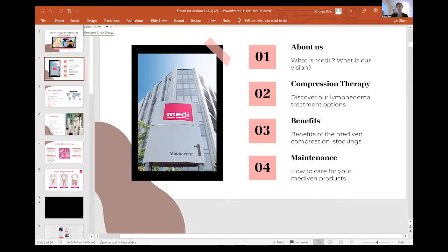So we are going to talk about what is Medi and what is our vision, compression therapy, discovering our treatment options, benefits of mediven compression stockings, and how to maintain and how to care for your products, which is very important because, as we all know, our garments are quite expensive and we want to make sure they survive the longest period possible. Okay.